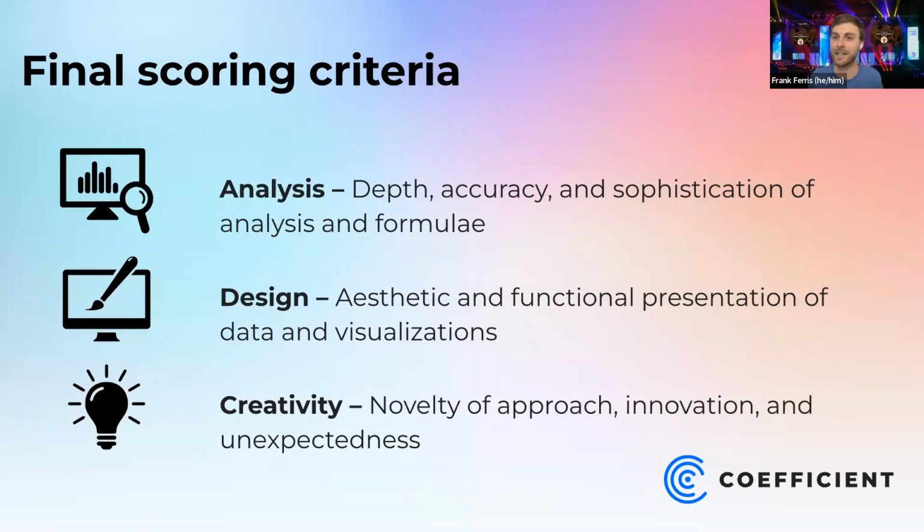Really, really impressive. And we know that tons of you, even if you didn't make it in the top 5, I looked through every spreadsheet personally, and I can tell you put in a ton of effort and really awesome work. So now we're going to jump into how we ranked the top 3 out of those 5 finalists, again, based on these 3 criteria: analysis, design, and creativity.